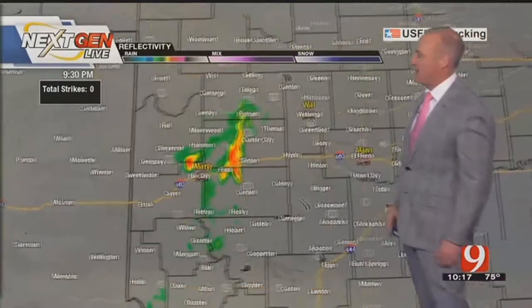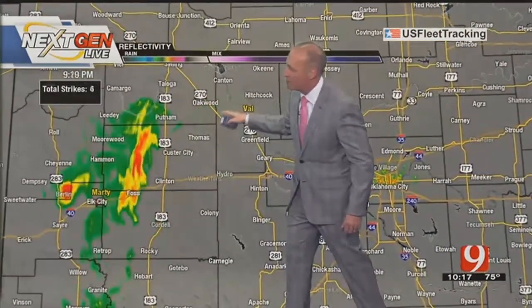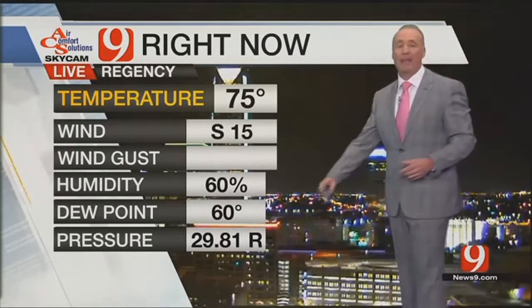So what's left of that thing now? Here's Oklahoma City, NextGen Live, showing it clearly. A couple of showers to the west of the metro. Those will be gone here shortly. We will not have rain in Oklahoma City tonight. Here we go. 75 degrees from our Air Comfort Skycam network. South wind now at 15 miles per hour. Our humidity pretty high, 60%.